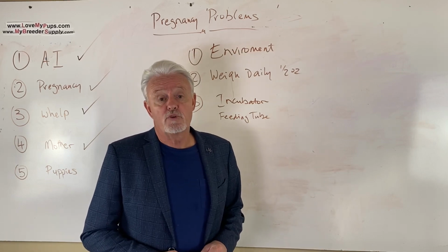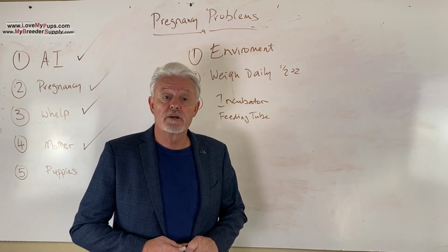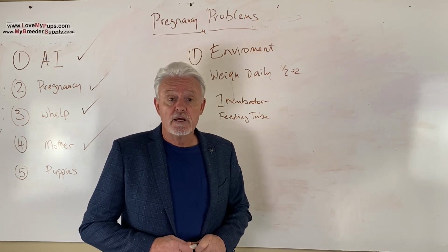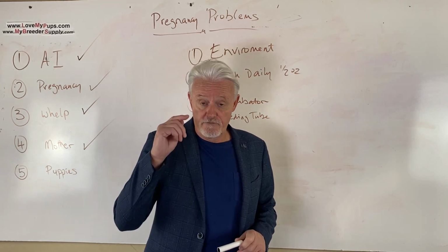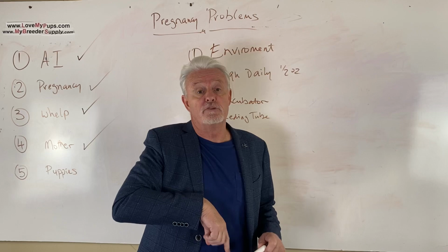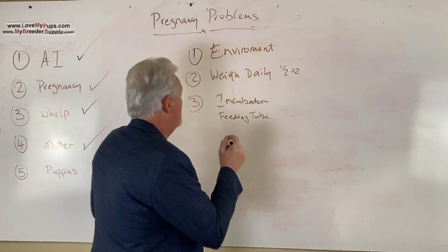It's a fundamental piece of equipment that you should absolutely have, because you can get into a situation where a puppy goes downhill and it won't feed. And if it won't feed, it will not live. And the only way that you can get that puppy to live is to basically force feed it with a feeding tube. It sounds terrible. It's really easy to do. I've got videos on this.